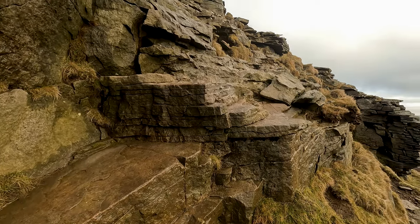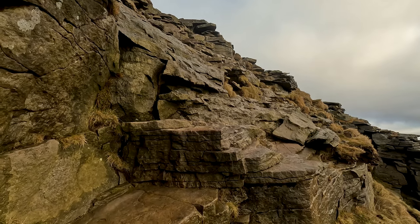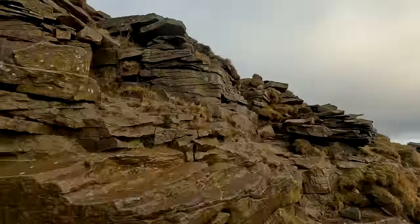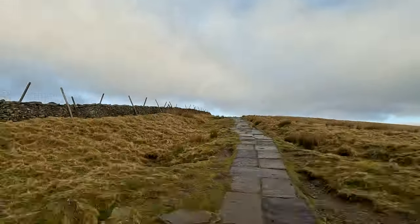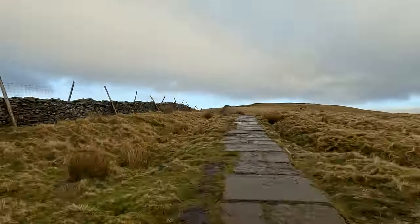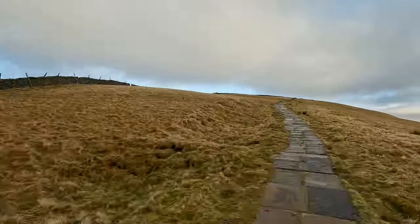I do find it easier walking this way around Pen-y-ghent rather than the reverse clockwise route, as coming down these rocks can be very slippery, especially when wet, icy or snow on the ground. Some people do prefer to walk the other way, so clockwise, in order to get a steadier climb. These flags are followed now up to the summit.